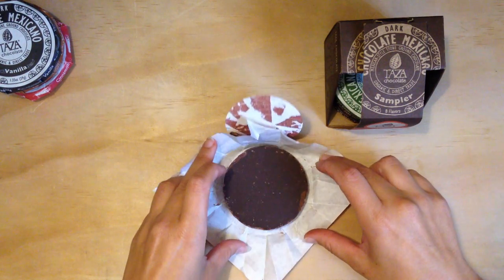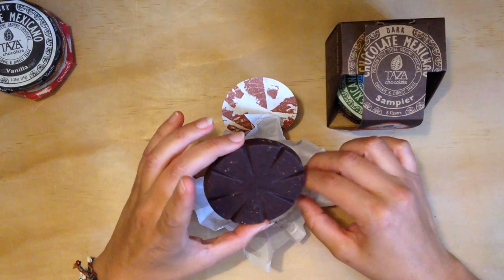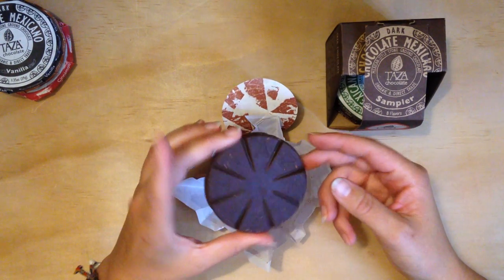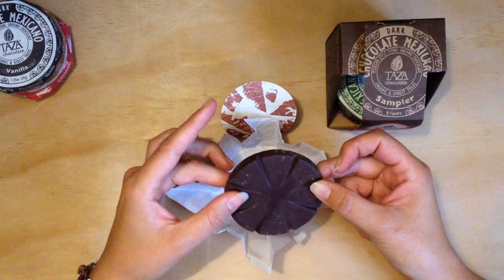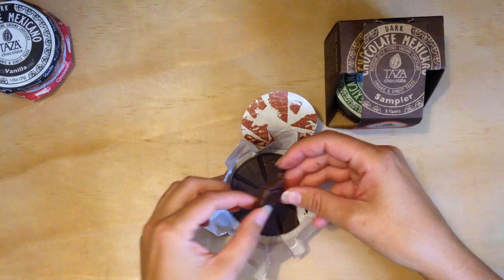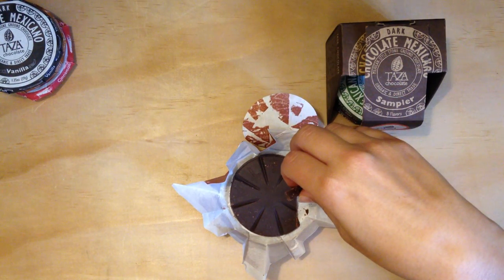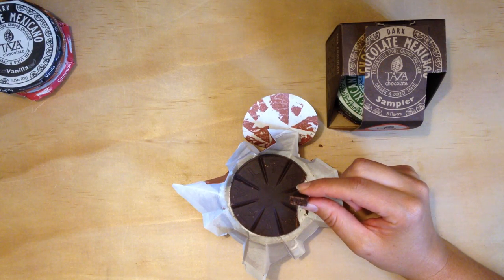So this one, it's definitely a little darker than the vanilla, but it has a matte kind of finish. It looks very matte, whereas the other ones looked more shiny. I don't know if that's what the salt does to it or what, but let's just try. Sounds like my neighbor's having a good time down there. Okay. Ooh, I got a little bit already. Really good. They're all really good.